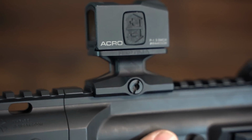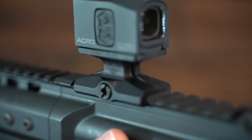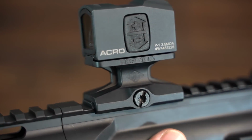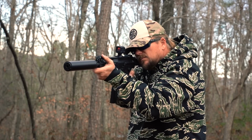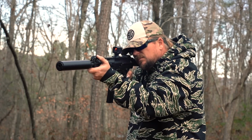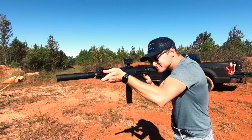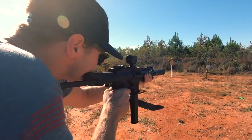I also got a Reptilia co-witness mount for the Aimpoint Acro, and both have been flawless. We also used a bunch of silencers from the CGS Mod 9, Mod 9 SK, Dead Air Wolfman, and the Bowers Group Verse 375. All worked awesome and sounded great on the 8.5-inch 3-lug barrel. The Space Invader suppresses extremely well, it is very accurate, and just overall a complete blast to shoot.